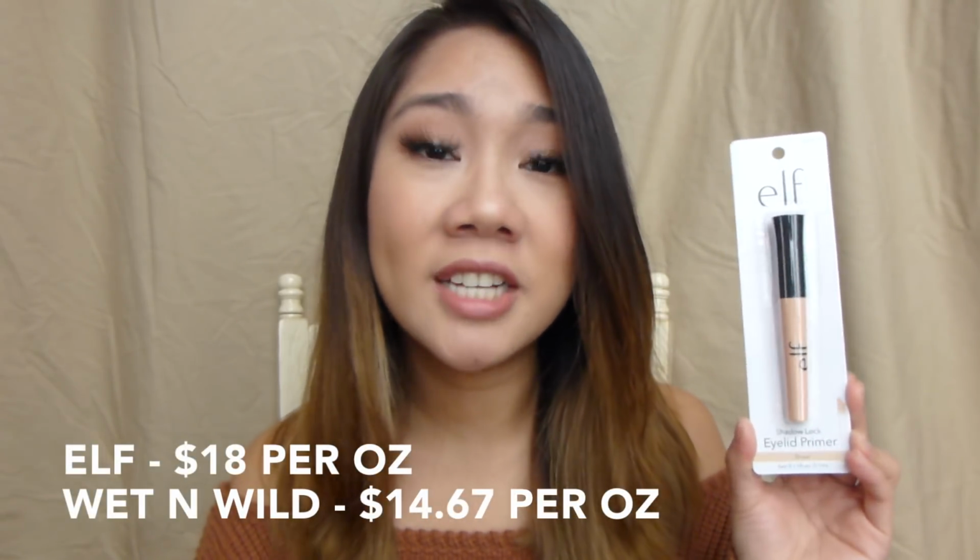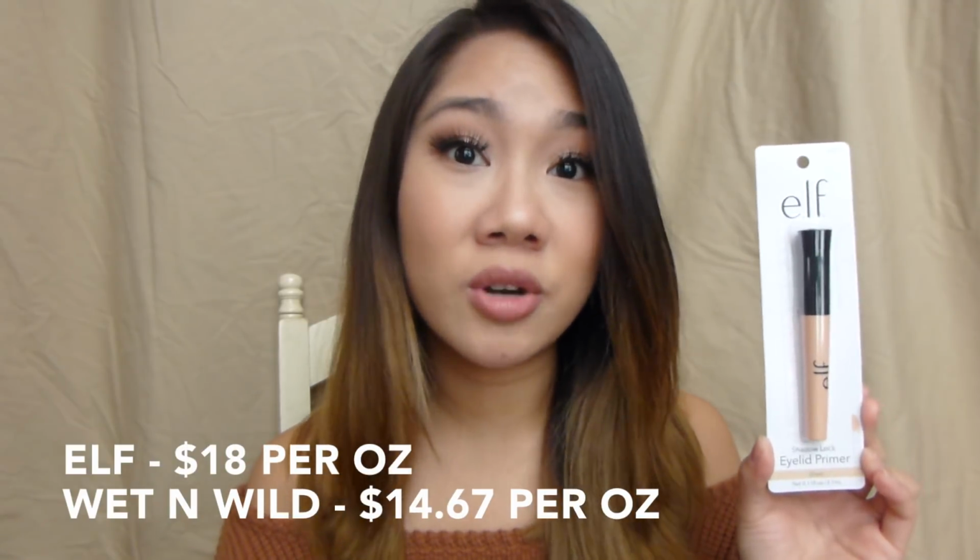And since we're already throwing e.l.f. under the bus for this, I have the Eyeshadow Lock Eyelid Primer. This is $2. You might be thinking you're getting a better deal compared to some of the other drugstore primers, which are maybe like $5, $6, $7. However, this only comes with 0.11 ounces of product, or 3 milliliters of product. This actually is probably just as expensive as all of the other drugstore primers.